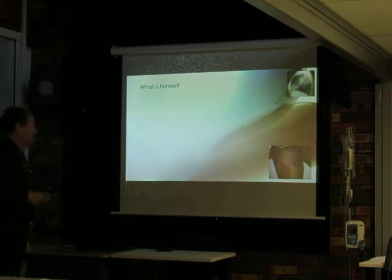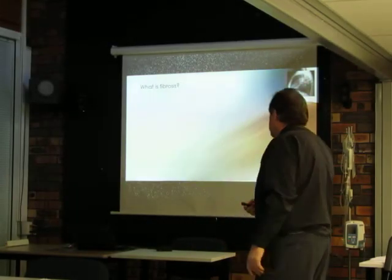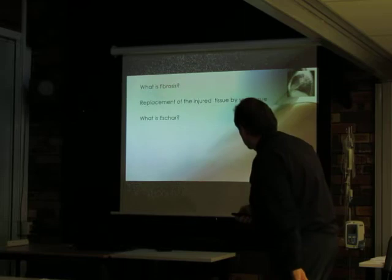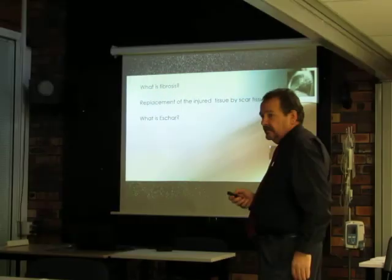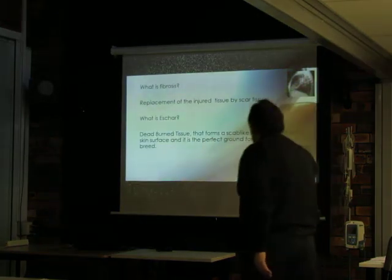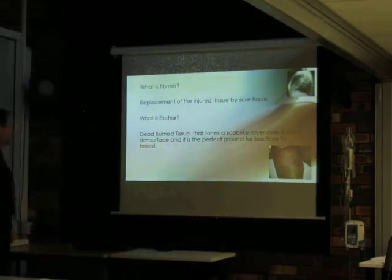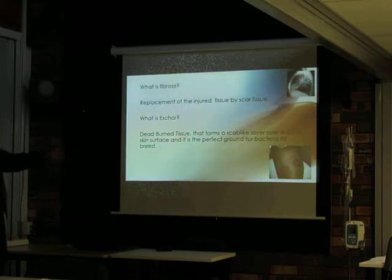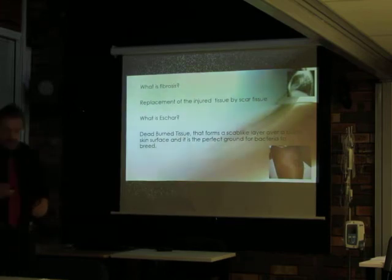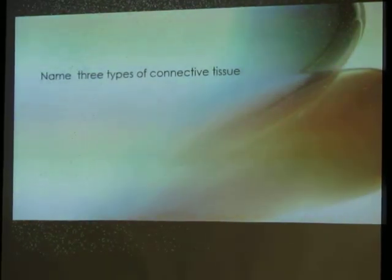So what is fibrosis? Scar tissue. Exactly. What is eschar? That's the black scarring after a burn injury, isn't it? Yep. Dead burn tissue that forms a scab-like layer over a burned skin surface. It is a perfect ground for bugs and bacteria, which is why we like to cover burns where possible. But you don't pick at those things, of course.